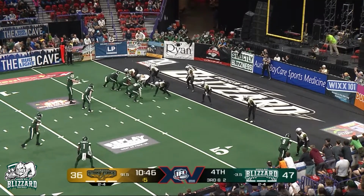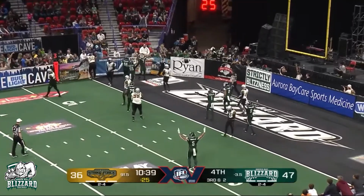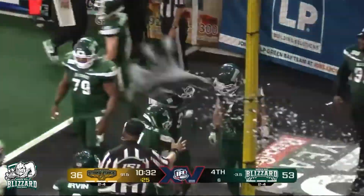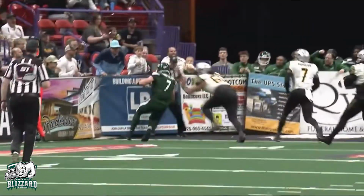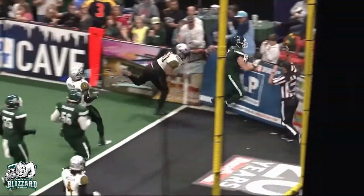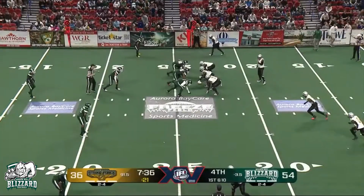Again, 3rd and goal from the 2. Myler fakes, goes back the other way. Max Myler. Touchdown, Blizzard. The former Moho Viking, UW Warhawk, and now Green Bay Blizzard quarterback gets a rushing touchdown under his belt. It's 53-36. To maneuver in the pocket.